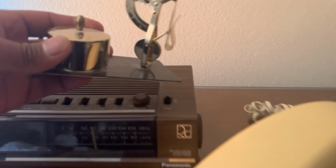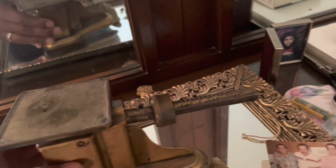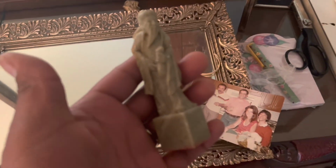I think in a video before I said that you always find triple beam scales in vintage homes, and sometimes you find smaller ones. Here's another scale. So I don't know what was going on in this house. Maybe they just liked it for decor. But I'm hoping somebody else likes it for decor. I mean, you can do whatever you want with it, but it is what it is. So I'm gonna keep digging through this room.